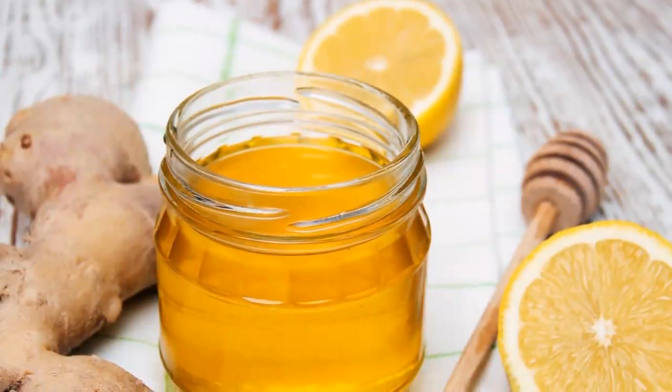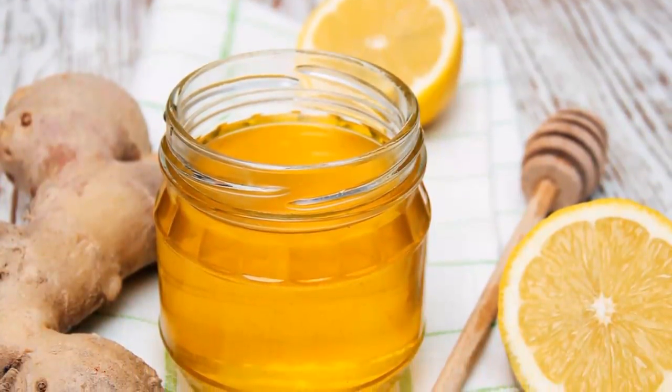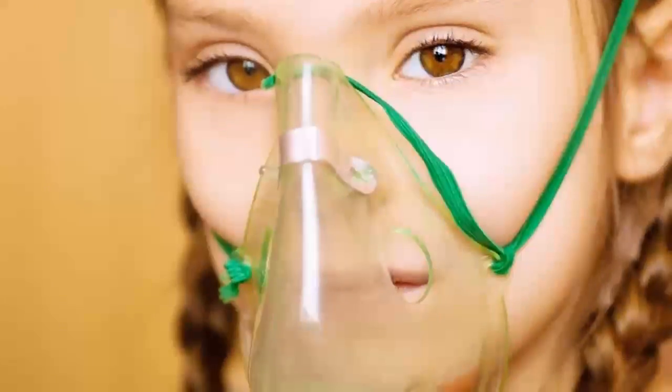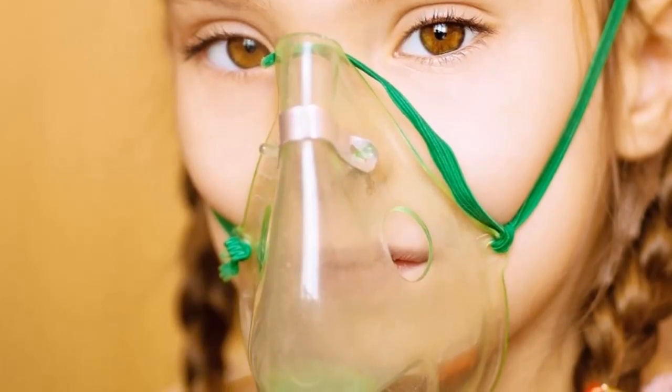Home remedies for asthma. Asthma is a lung disease that causes difficulty breathing. Asthma can be either acute or chronic. Asthma attacks occur when there is an obstruction in the flow of air in the lungs.